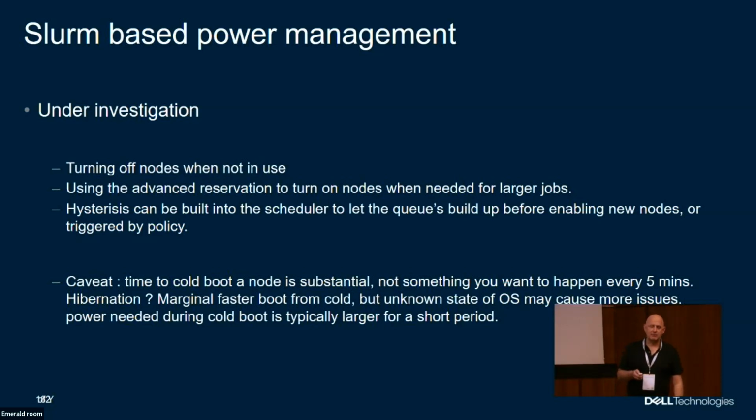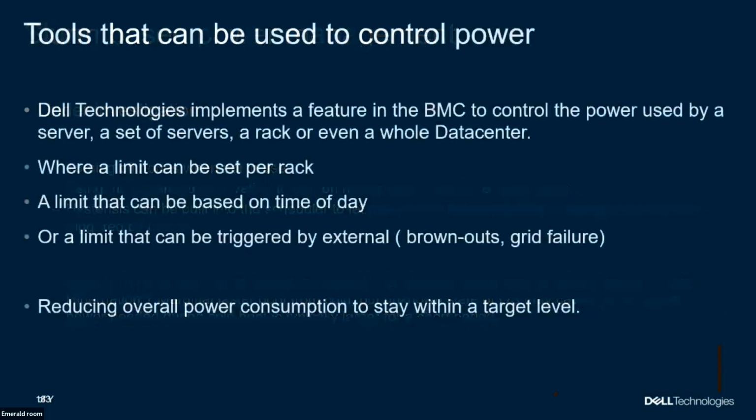And you could do some hibernation tricks. We've tested it, but the time to boot between a hibernated image and a cold boot is not that different, because the POST is still the same. You're still going to do the testing of the memory.